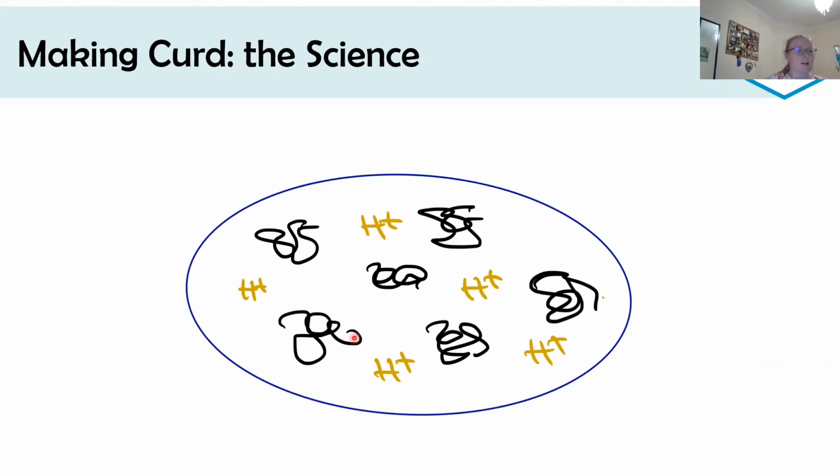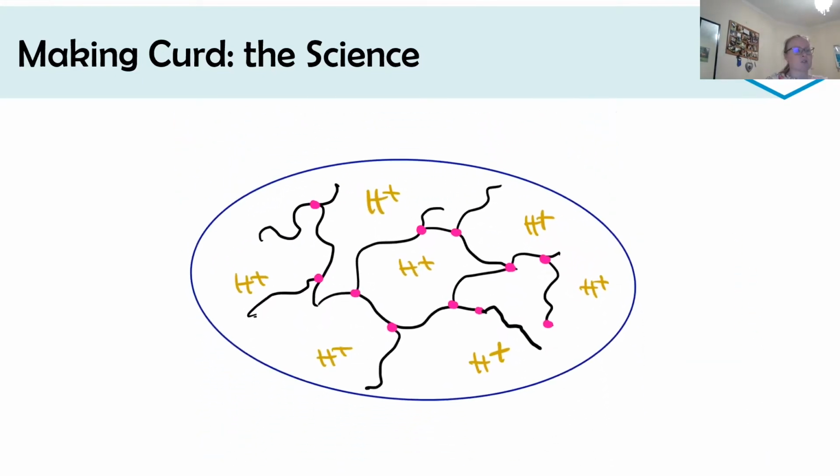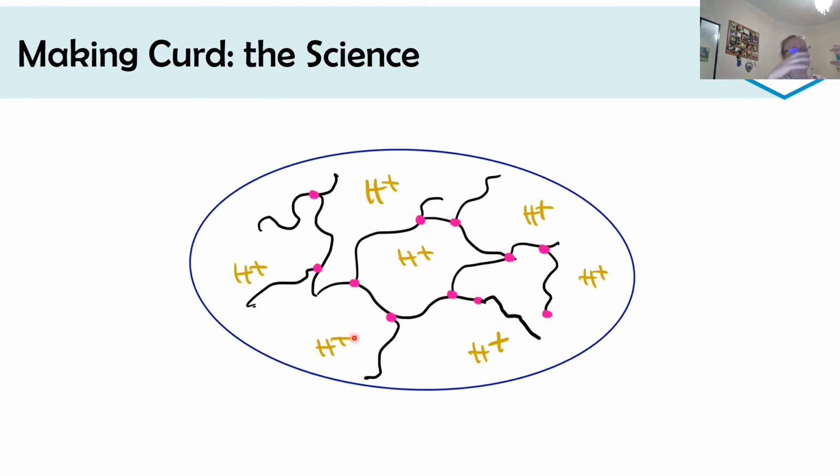And what will eventually happen is they'll reach out and they'll capture other protein strands. And within that, they capture the liquid. And this coagulation gives you that jelly effect that you get from a curd. And then when you heat it, this further denatures the proteins.